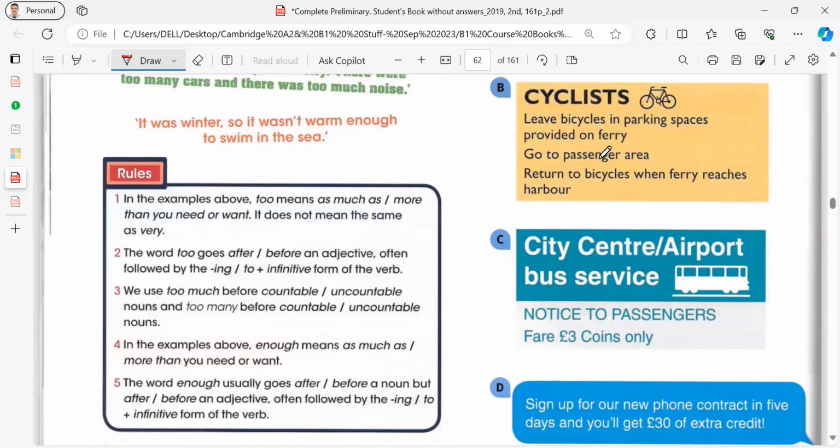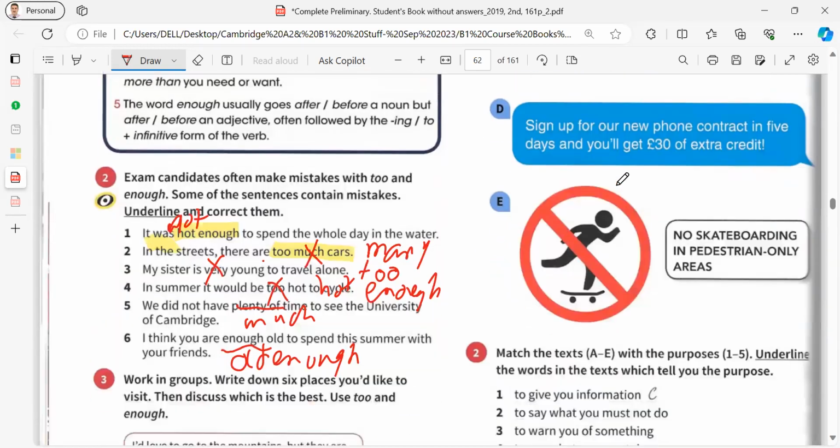Cyclists. Maybe at the park or at the street. Right. I mean, yes, in the city center, airport, bus service. Yes. Notice to passengers, fare 3 coins only. So this may be a bus station, right? Sign up for new phone contract in 5 days and you will get 30 euros or pounds of extra credit.